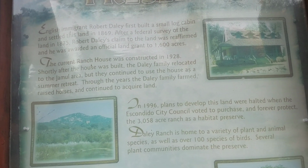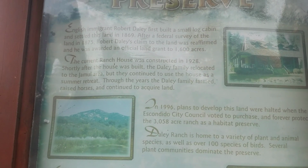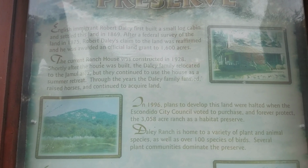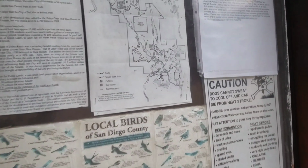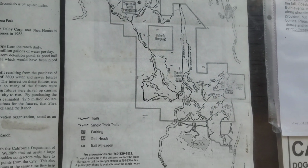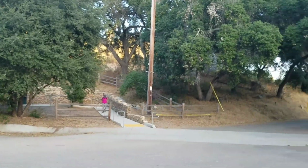Shortly after the house was built, the Daley family relocated to the Hamul area. That's over by Campo. If you guys are familiar with the PCT, it's over in that area. But they continued to use the house as a summer retreat, and through the years the Daley family farmed, raised horses, and continued to acquire land. Here's a little map of all the trails. There's a lot of different wildlife, there's a lot of birds, and there is a lot of snakes. In the springtime, a lot of snakes.